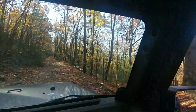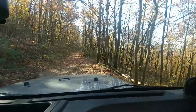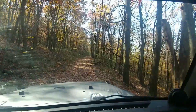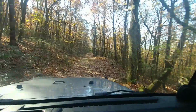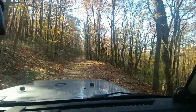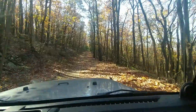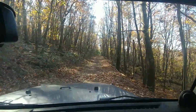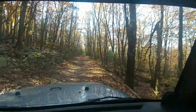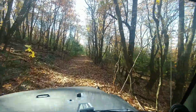This is pretty much up towards the top now. I didn't film down closer to the road just for security reasons and stuff like that. It's a nice piece of private property and I like to keep it that way. But the Jeep did real well coming up through so far. And it won't be long here till we're actually up cutting out across the top.